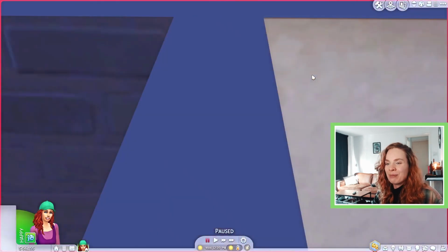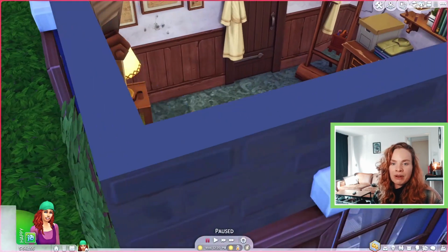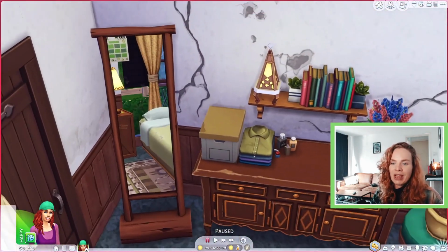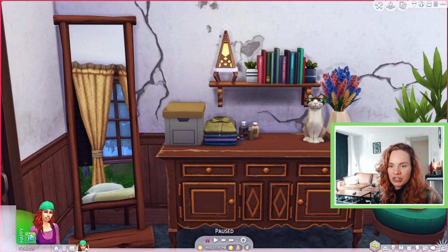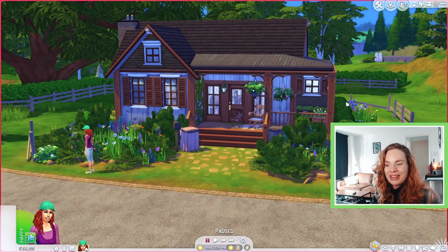And then here we have the bedroom that's also very old and moldy and gross looking, but also kind of cozy at the same time. I really like this dresser situation right here. I think that is very cozy, but that is actually it for this house.